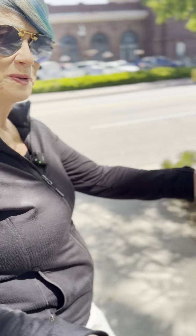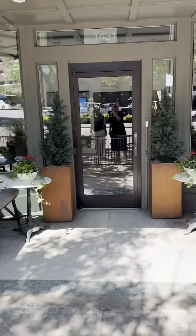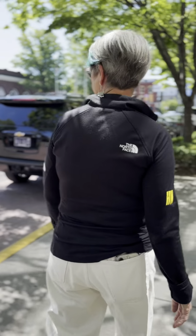Another little garden space. You see, garden spaces and outdoor patios everywhere. Can't get enough of them. Early influence by HK Architects.